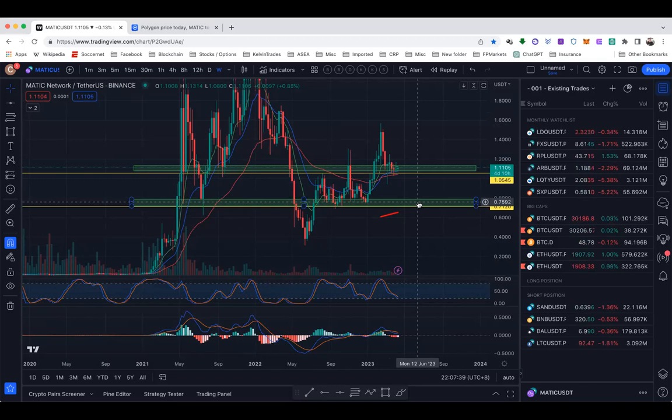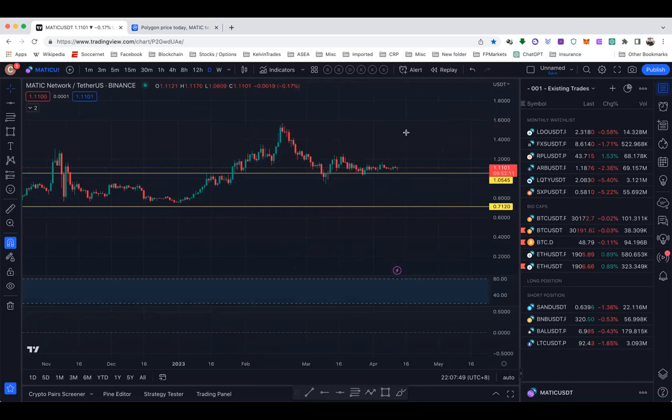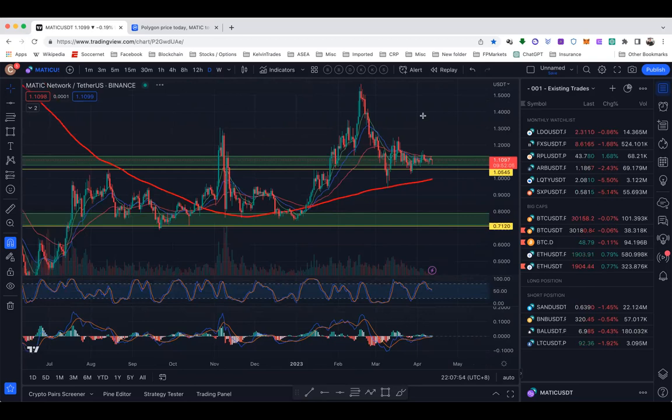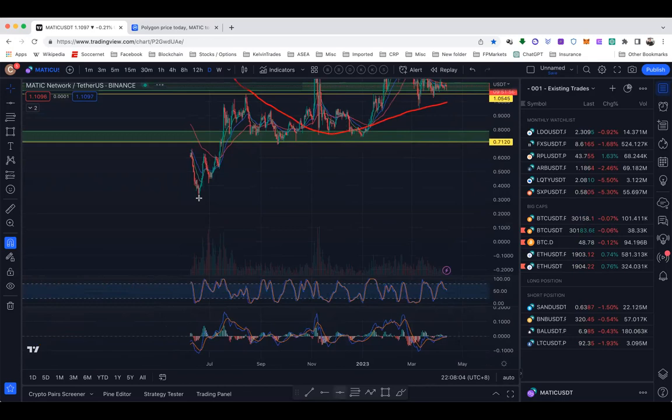So these are the levels to load up. If you want, you can use a daily chart to find your support and resistance. Of course, another one will be here. If the price drops to that level, I hope it does.